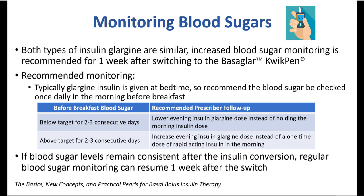A new order would need to be obtained from the PCH prescriber to change the dose of the insulin glargine. If the before breakfast blood sugar is above target for 2 to 3 consecutive days, increase the evening insulin glargine dose instead of giving a one-time dose of rapid-acting insulin in the morning.